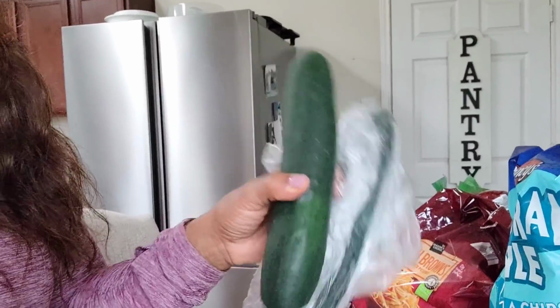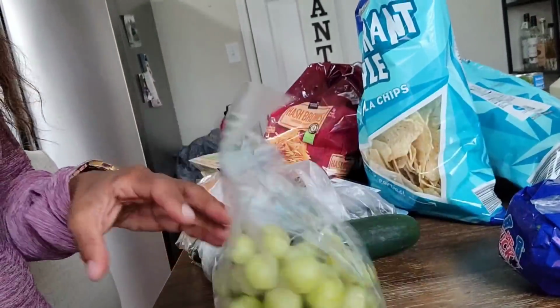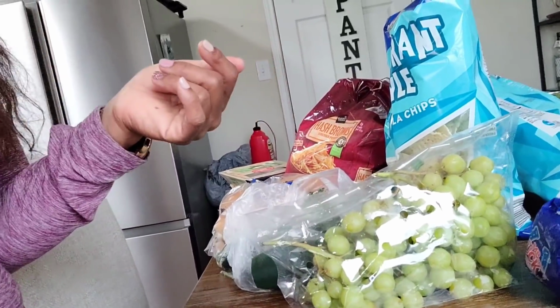2 cucumbers. I'm gonna wash those and chop them. Some green grapes. You see what I'm saying? Nothing really looks appealing. So these will probably need to be eaten within this weekend, and that's fine. They were like $1.49. It's okay.